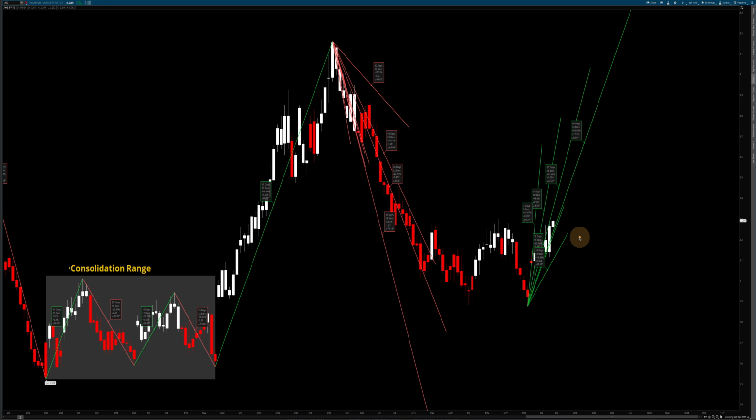Measured move to the upside. Keep an eye out for 236. Remember that number keeps popping up? That one has to do with a measured move, and that one, in regards to time, is 911. Ooh, 911, interesting. So keep an eye on that. That's your target for the measured move technique, 236.